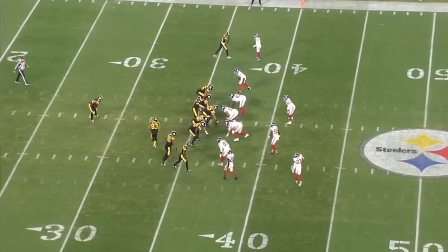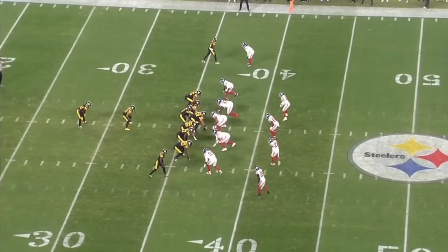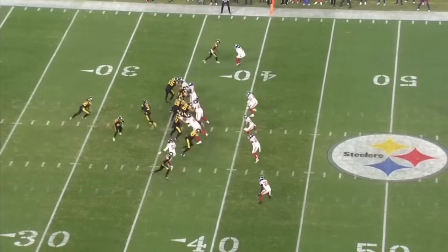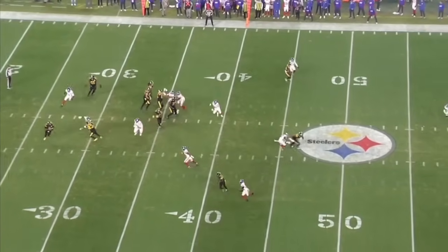So let's go through a bunch of clips of Darnell Washington throughout this game, and we're going to start with the 29-yard catch, the longest reception he's had in his NFL career to date, his longest catch since his senior season at Georgia.